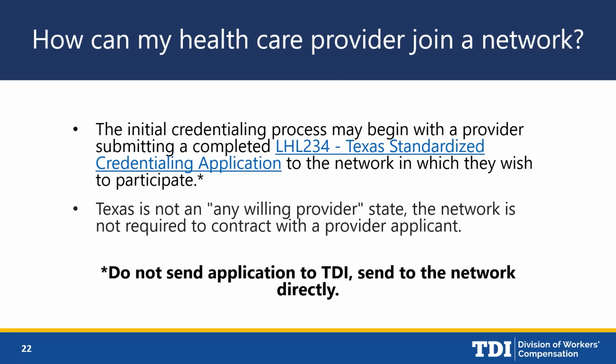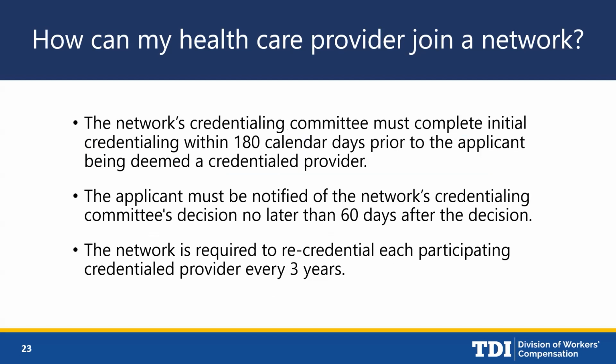So there's your standardized application. I would contact the network directly to ask them what else they need. Do not send that application to TDI. That goes to the network. Remember, if you're filling out an application for your healthcare provider to join a network, do not send it to us. These are contracts between a network and a healthcare provider, not us and a healthcare provider. So send it to them.